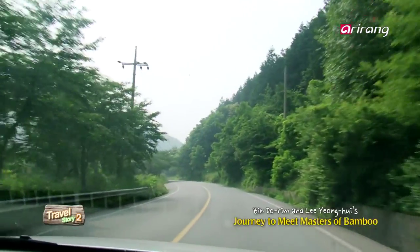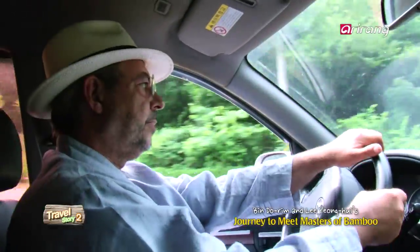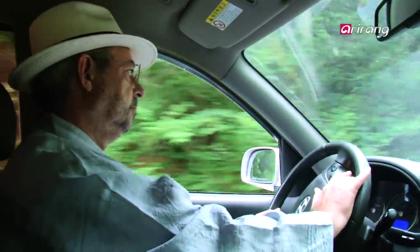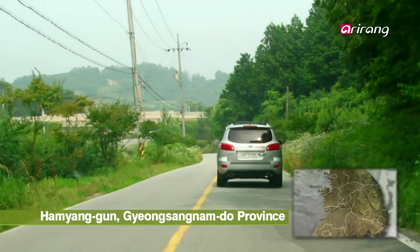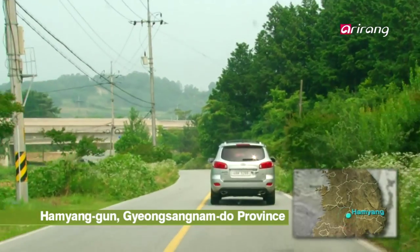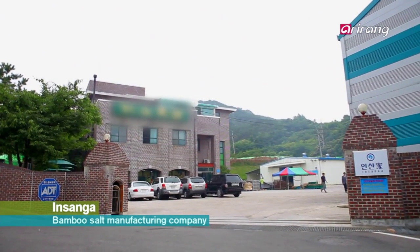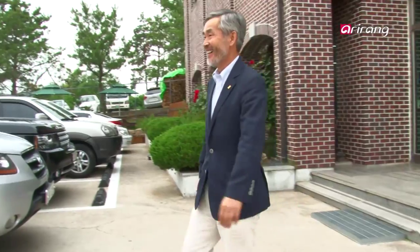The journey this time was about meeting other people who are engaged in the same profession of doing things with your hands, who were engaged in bamboo craft. The first stop is a place that has been producing bamboo salt the traditional way for two generations.